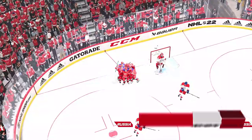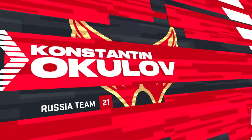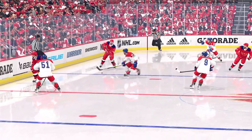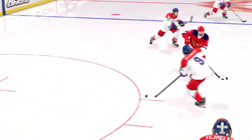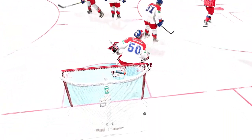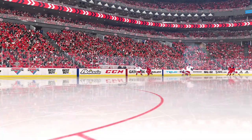Pretty obvious, James. You play from in front, you've got the advantage of the game. That goal gives them the lead. This is a terrific shot. He beats the goaltender, but the goalie gets a chunk of it. Not enough. He can't slow it up.